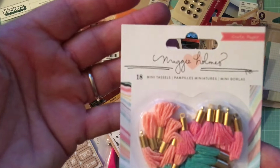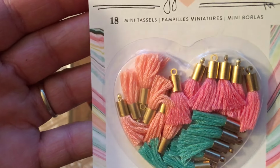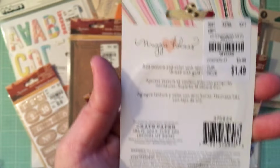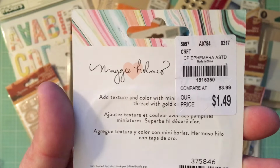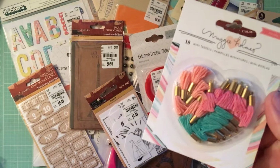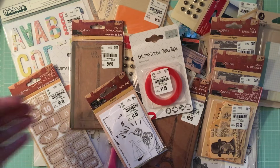These Maggie Holmes tassels. There's 18 of these little tassels. Aren't they so cute? I mean, just think of all the different uses you could use those for. I believe I was watching 504 Pretty Things, and she was talking about just making a banner on a card with them. I was like, that's so, yes, yes.